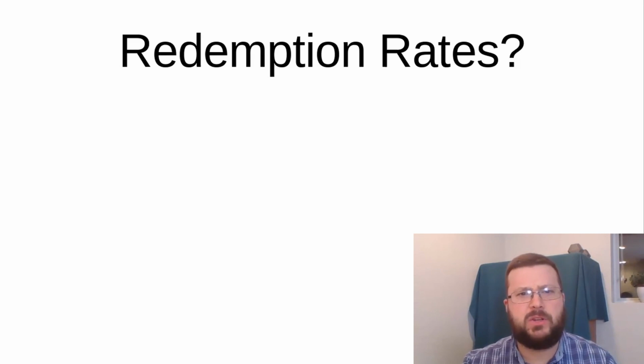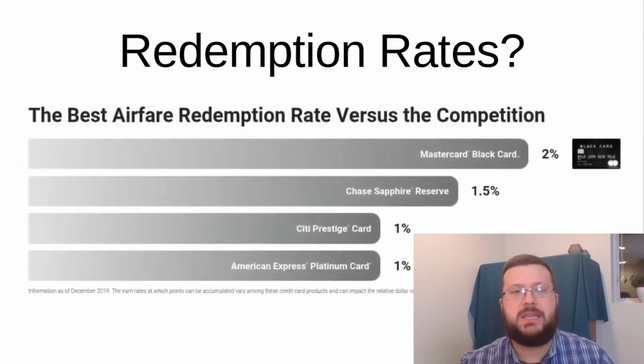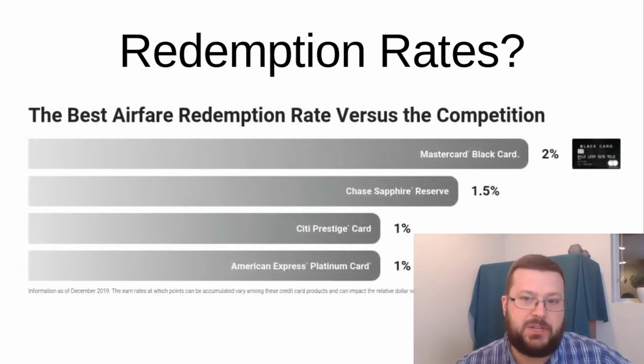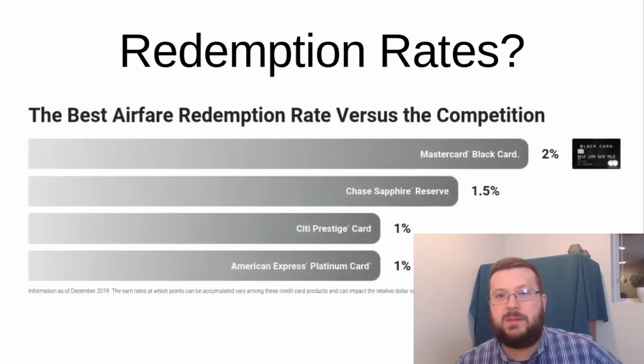So even after taking away that $100 travel credit, that would be a $395 effective fee. But what I really want to take a look at is the quote-unquote airfare redemption rate comparison. This card is issued by Barclays Bank, if you're wondering. So taking a closer look here at those redemption rates, it says on their website and on the flyer that I got in the mail that it has the best airfare redemption rate versus the competition, noting that you can redeem 2% equivalent for travel with this card.